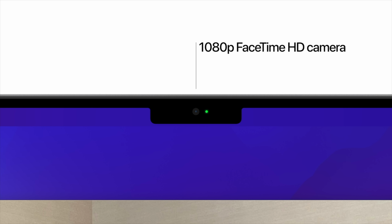But most of the conversation has been centered around the highest end, the biggest GPU, the biggest storage options, and actually the physically biggest laptop. For me though, the one that I'm most excited about and the one that I purchased is the base model MacBook Pro 14. And I did that for a few reasons, so let's get into those right now.